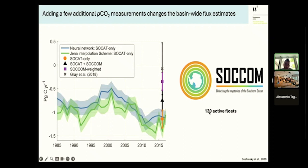And there are now 130 active floats that are organized by the SOCCOM project in Princeton. And then people did, I think this is 2018, for this year, they asked the question, what happens if we add the data from these additional floats compared to if we only use ship-based measurements? You can see here in orange the only ship-based measurements. That's the same that was used for these curves. And then once we add the additional SOCCOM data from the floats, the estimate changes to this one. And if we only use the SOCCOM data in the Southern Ocean, the estimate looks like this.